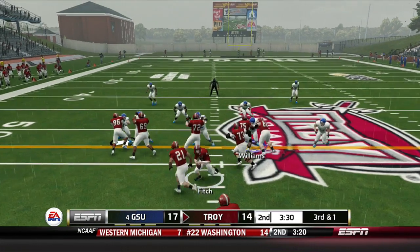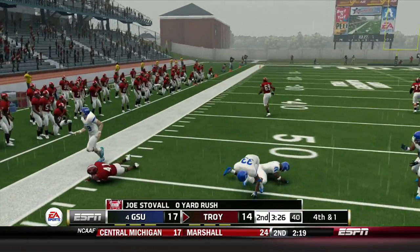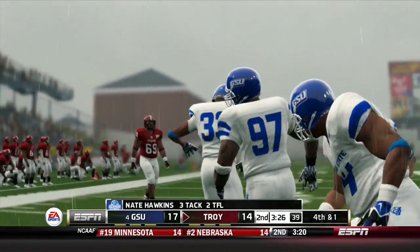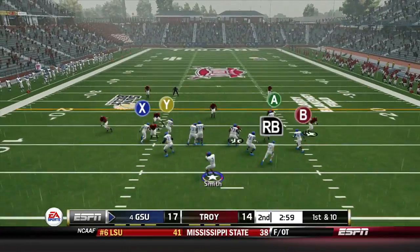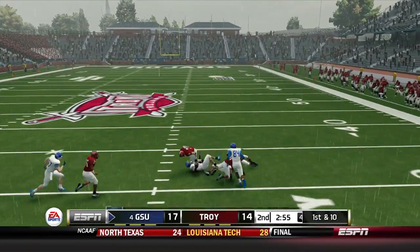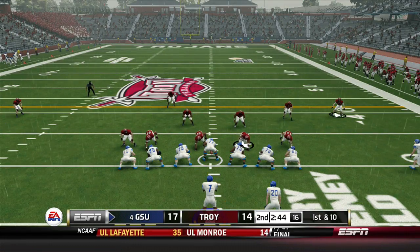Troy takes over here, 3rd down and 1, handoff to Stovall. And he's going to be stopped behind the line. No gain on the play. A nice play by the Georgia State defense, and they get the ball back here with 3 minutes to go in the half. Smith back to pass will find Luther Madsen over the middle. Good for 21 yards and a first down.